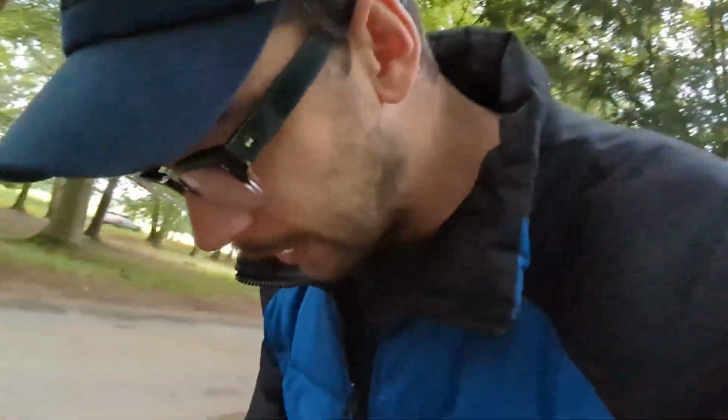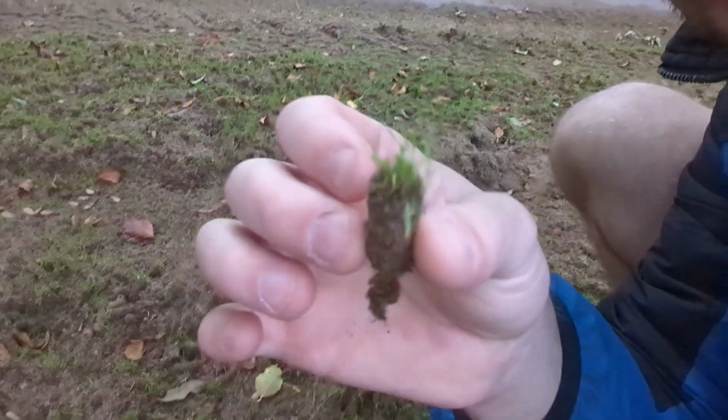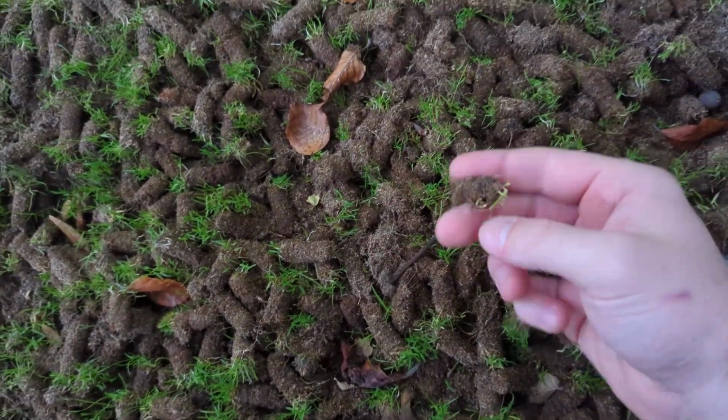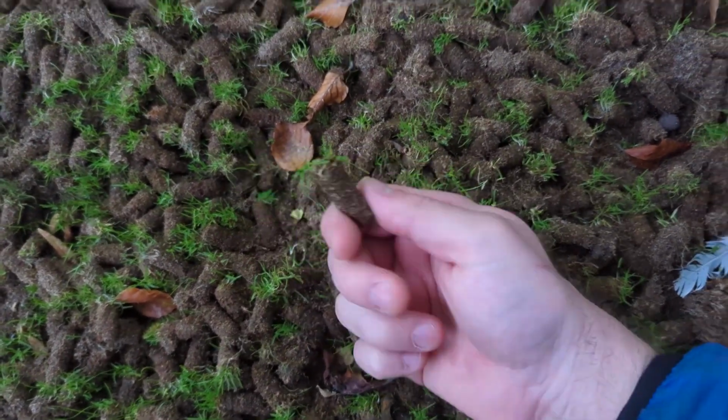The ground here is really spongy, and it's because I'm not sure exactly what machine does this, but they've turned the grass into loads of dowels. So loads of soil dowels. The whole ground is made of these. It's littered everywhere. Are you a gardenologist? I'm a gardenologist now. Look at all these dowels. I hope these are not poops or something that I'm touching.